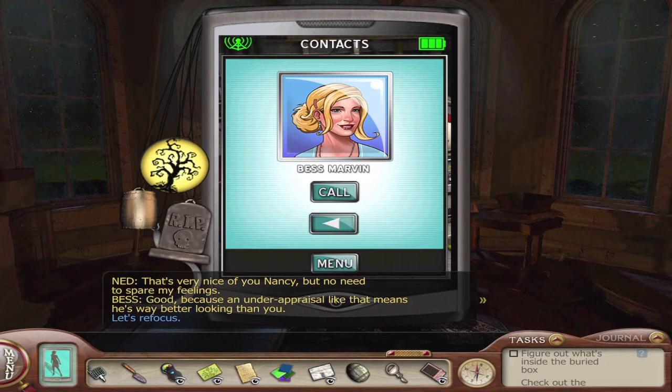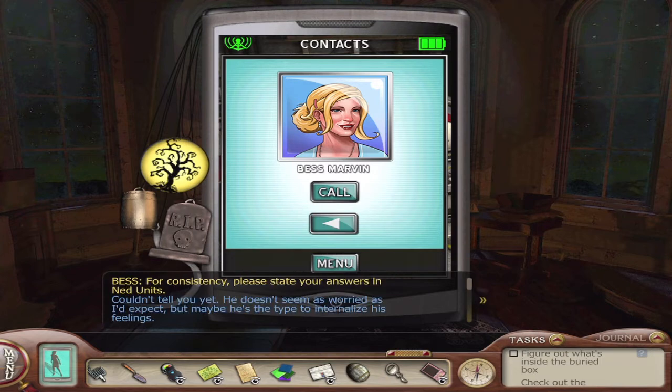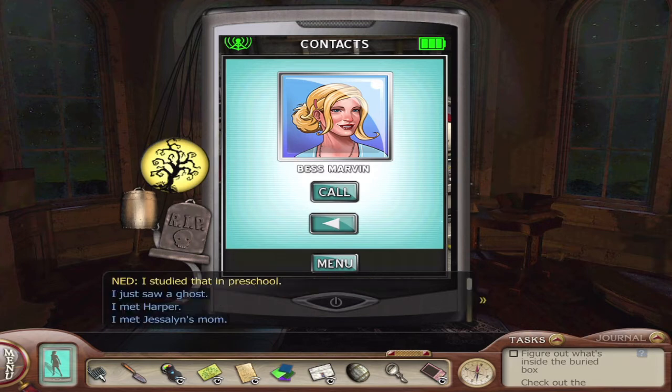Let's refocus. Right. Ticking clock, kidnapping, etc. How guilty does he seem? For consistency, please state your answers in Ned units. Couldn't tell you yet. He doesn't seem as worried as I'd expect, but maybe he's the type to internalize his feelings. So that's a thing you can do? A boyfriend is statistically favored when it comes to crimes like this. Try to get him talking about the relationship. I studied that in preschool. How would you study that?